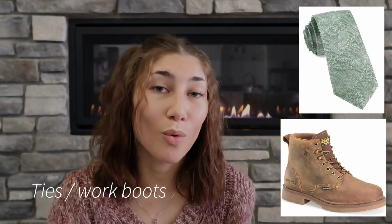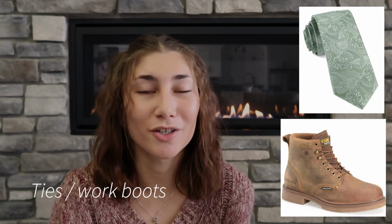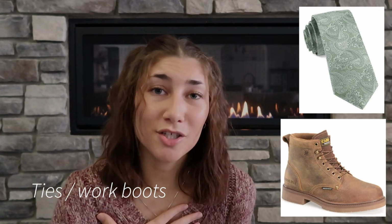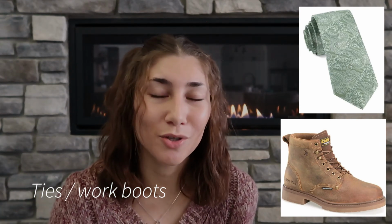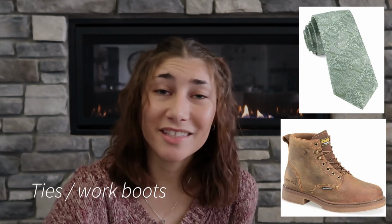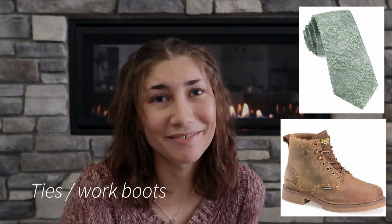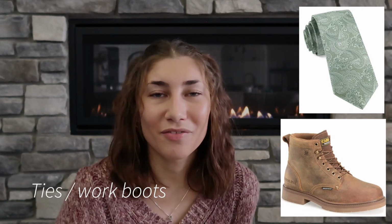Next is ties if they have a corporate job, or work boots if they have a more trade style job. If you have a corporate job and you're wearing suits all the time, a nice shirt and tie is such a helpful and useful gift because you know that they're going to get use out of it. And if your man is in trades, or your dad or uncle, whoever, when I say your man, I mean any man, a nice insulated jacket or heated jacket, or hats and gloves if they're outside working, anything related to their job that they probably don't want to spend money on themselves.